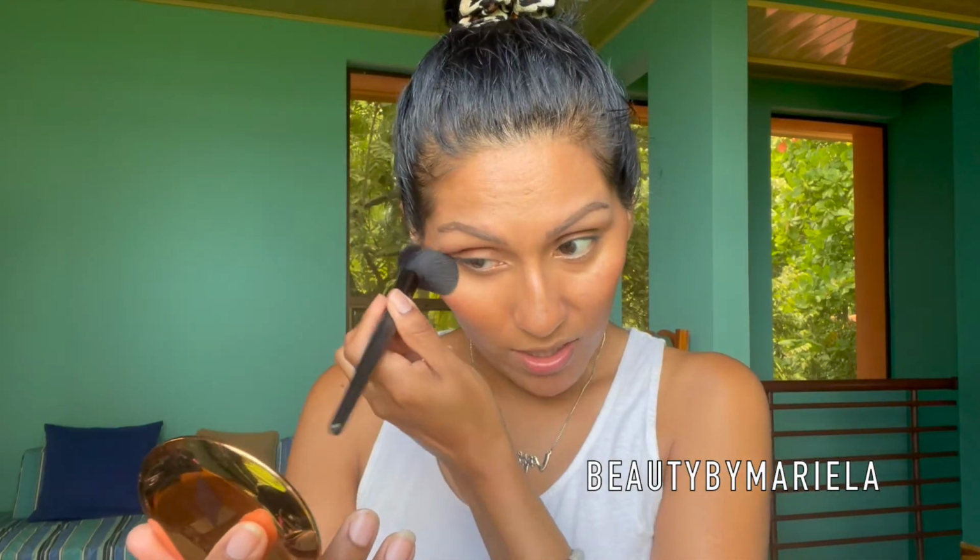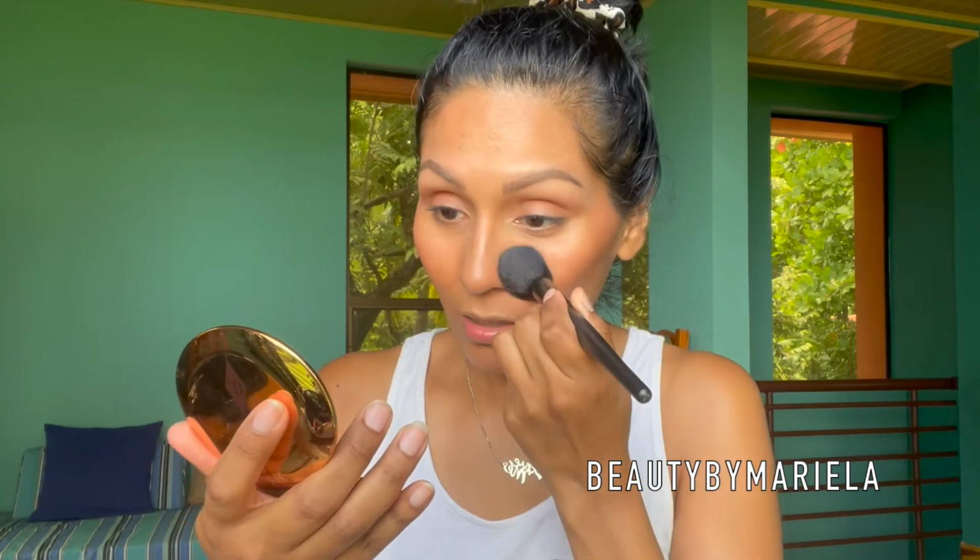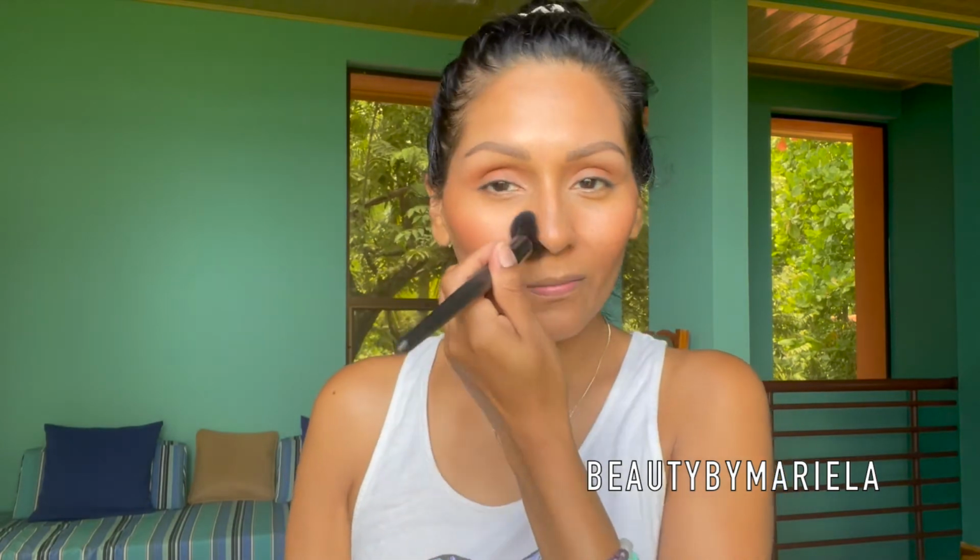For under eye, I do like to use a Charlotte Tilbury. This is the number 2. As you guys can see, I love it. This is a random brush that I just decided to bring, and I do like to set my under eye. This gives you literally a flawless finish for picture time. Oh my god, it's amazing. Boom. Do I look put together? I think I do.